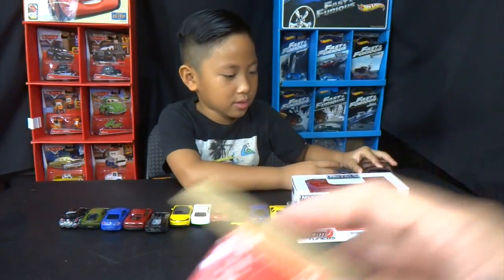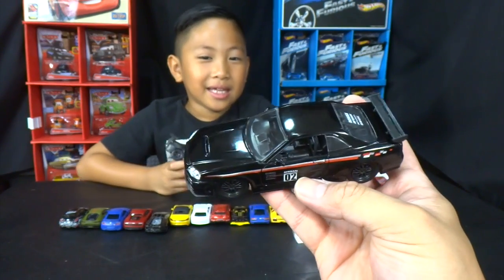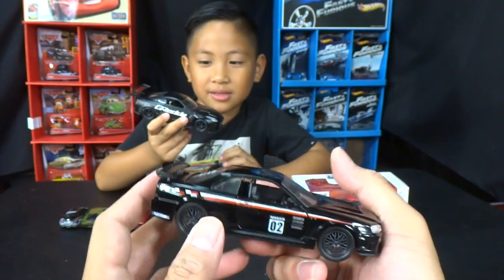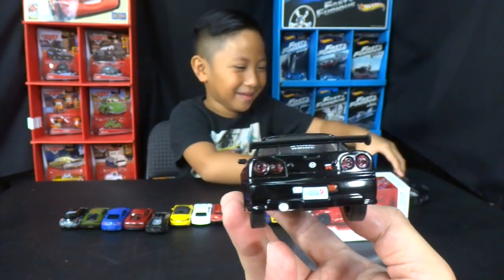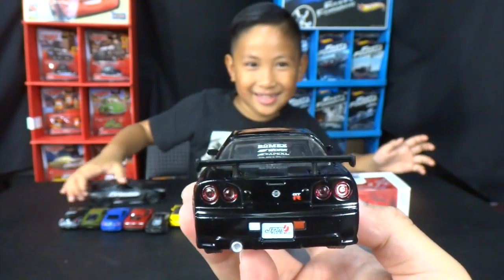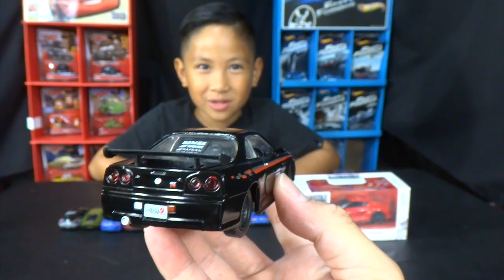All right. Another Jada Toys Nissan Skyline GTR R34. You know what's better? If these were remote controls. You want a remote control? Yeah, we'll probably see these in the remote control set from Jada. Oh, if they were this size in remote control? Yeah, that would be cool. They're a little bigger than the Dodge Chargers, which is pretty cool. They should just be cool with the remote control.